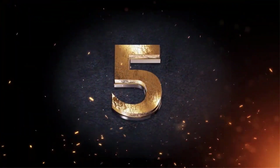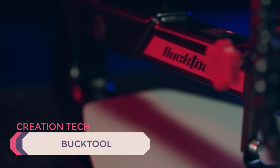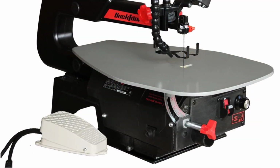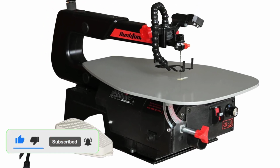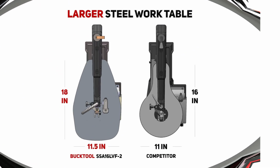Number 5. BUCKTOOL. Throat depth: 16-inch, speed: 550 to 1600 SPM, table size: 18.2 x 11.5, cut depth: 2-inch. If you need a very good moderately priced variable speed scroll saw with all the features you need to carry out your projects, this 16-inch unit from BUCKTOOL is one of the first ones I'd recommend.